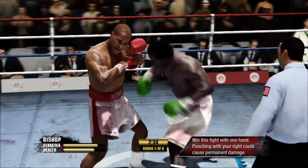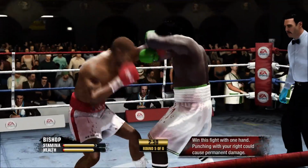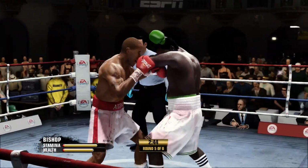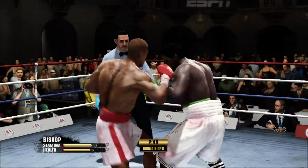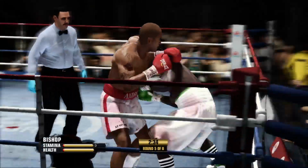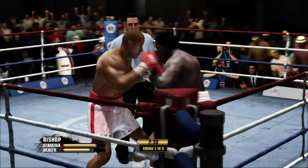An interesting footnote to what we're seeing here tonight with Andre Bishop. We showed you the replay earlier where it appeared that he hurt his right hand in the first round. The word we're getting is that those in the know say he actually had injured that hand during his prison stay.